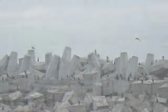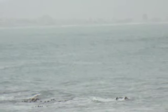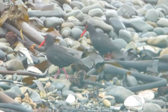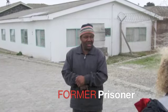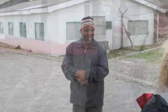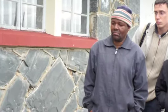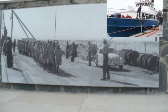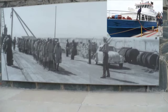Beautiful, all over again. Interestingly enough, this is actually a former prisoner who is going to take us on a tour around the island. And if you were a prisoner, this is how you enter the island. And if you remember, I showed you the Susan Kruger. Well, we got off the boat, but this is what they did when they got off the boat. And this is a picture of former prisoners.